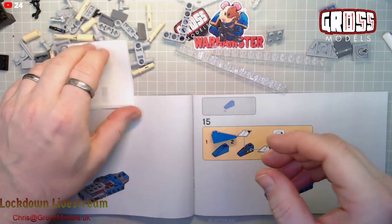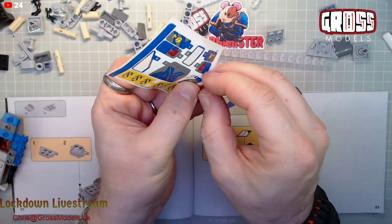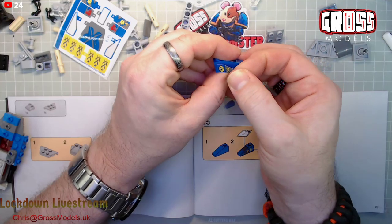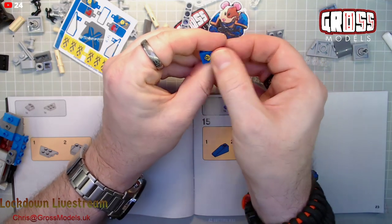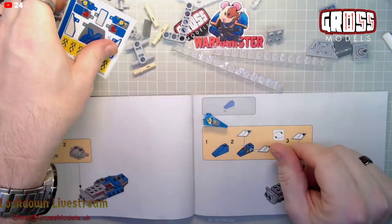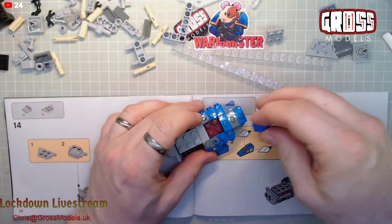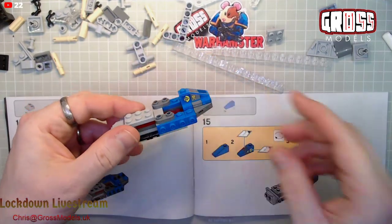And number eight goes on the other side. There we go. Just about there. Looking good. I think Fox might be broken again, but we won't worry about that. There we go. That's the back of the pod racer all sorted. Cool. Looks all right.